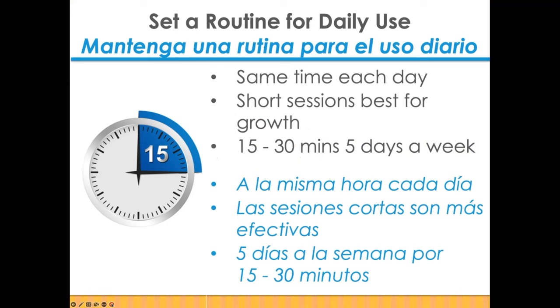Working in short 15 to 20 minute sessions will strengthen your child's literacy skills. Just like a strong, beautiful house is built by laying one brick at a time, each day spent learning on the app is building them into a stronger reader and writer.